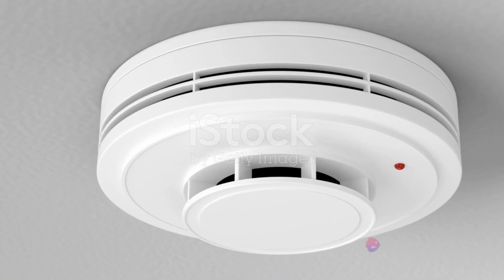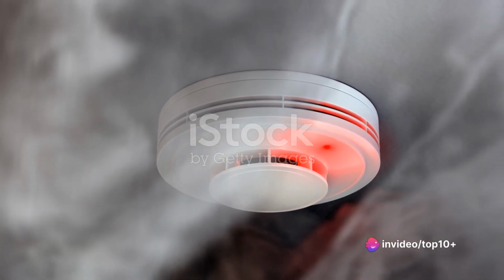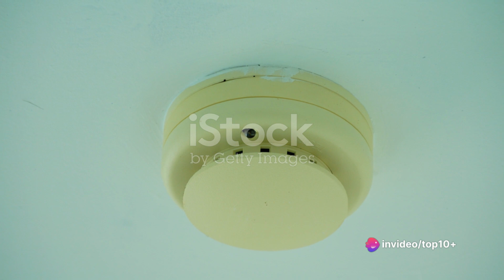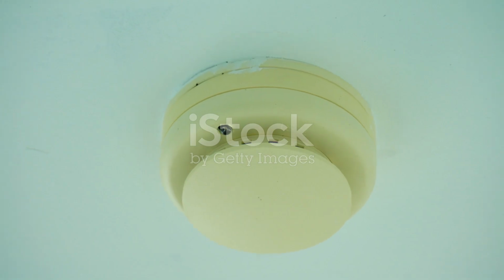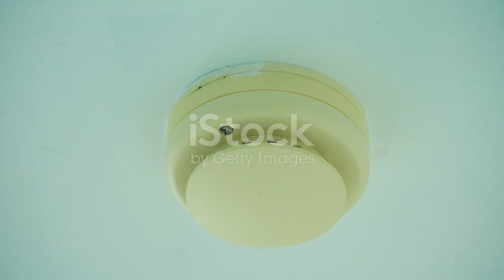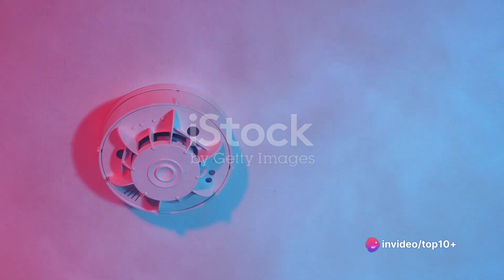Inside a photoelectric detector, there's a light source and a light sensor set at a 90-degree angle to each other. Under normal conditions, the light beam misses the sensor. However, when smoke enters the chamber, it scatters the light, causing some of it to hit the sensor and set off the alarm. Photoelectric detectors are especially effective at detecting smoldering, slow-burning fires.